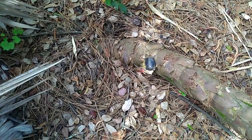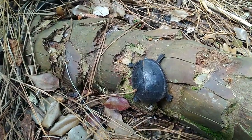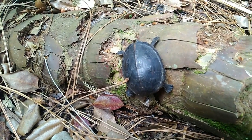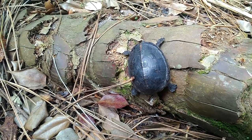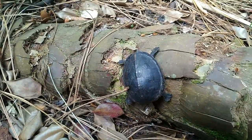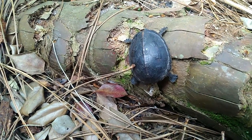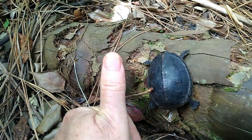This is about the most precious thing I've seen in a long, long time. And this is a tiny little turtle. I can't believe how small this is. A number of years ago, I saw a Florida, I think it was a mud turtle. But these things can live to be 50 or 60 years old. But just to give you an idea how precious this little guy is, this is my thumb.